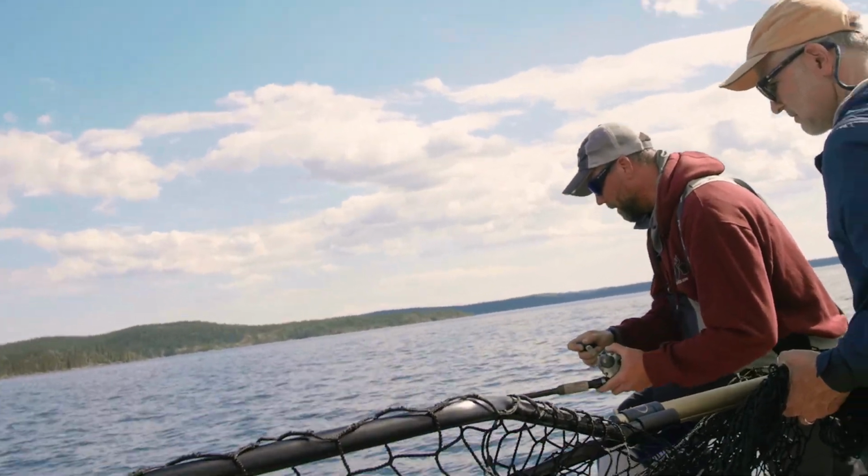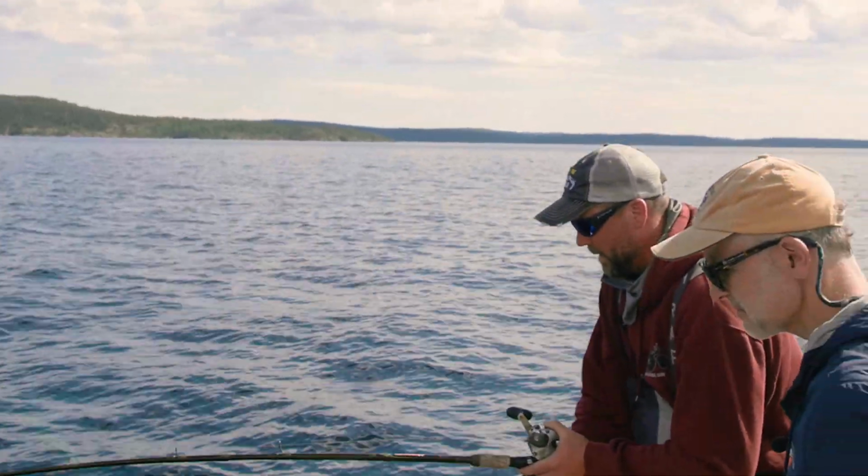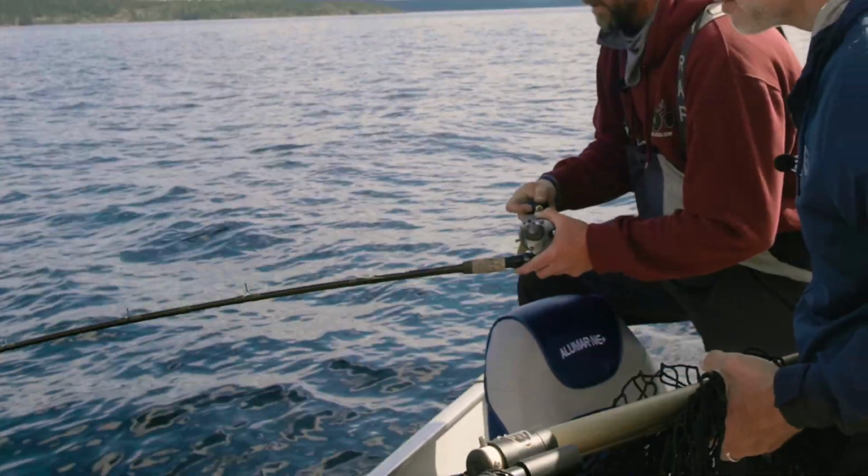Oh, I see the weights. That's how clear the water is. He's going back. He's down at 30 feet or so, and I can see the weights down there.